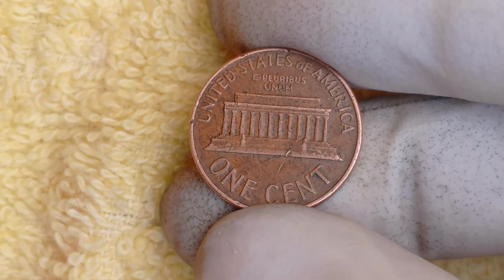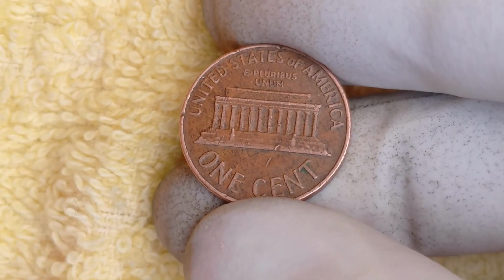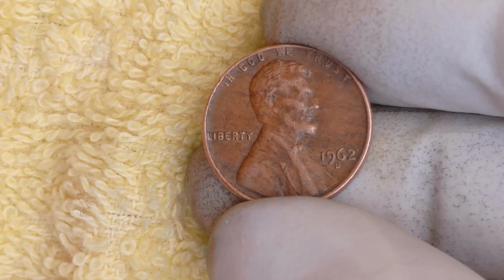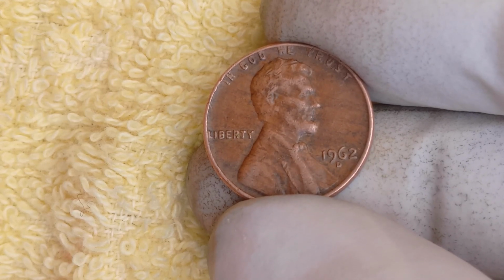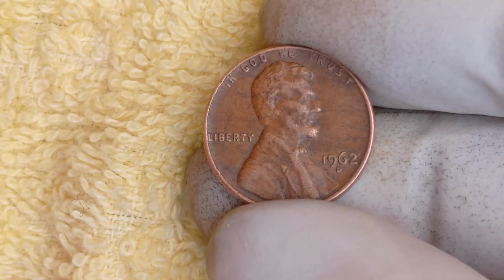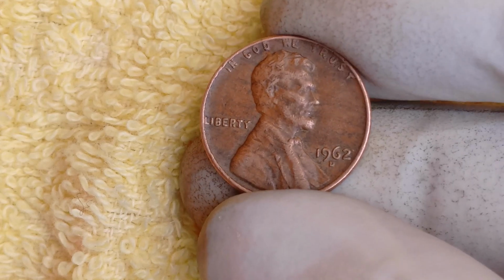Final thoughts. Is there a treasure in your pocket? The 1962 D Lincoln penny is a testament to the hidden treasures within everyday pocket change. While most of these coins are worth only face value, rare varieties in top condition can bring life-changing sums of money. If you have an old jar of pennies lying around, it's time to start searching. You never know if you're sitting on a fortune.